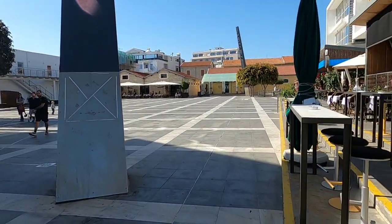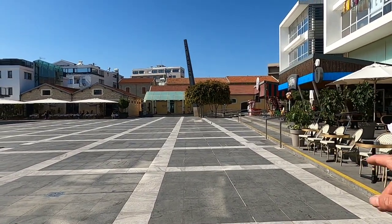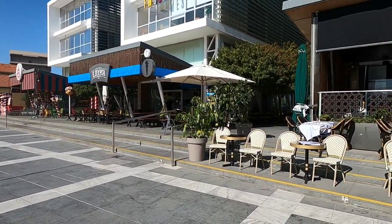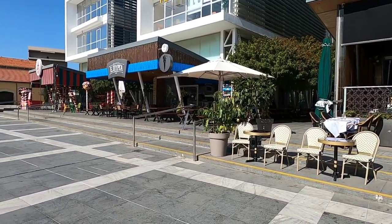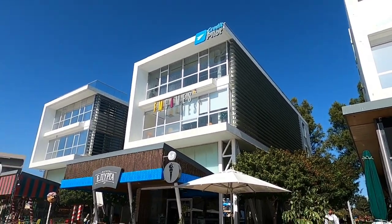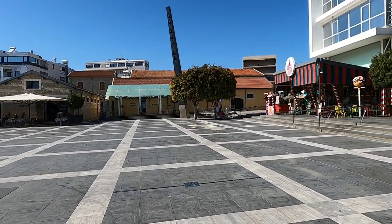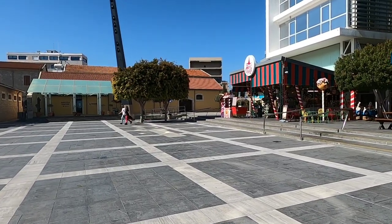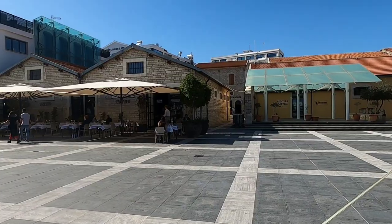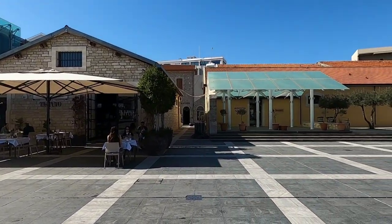Here we are. So we've got quite a new area here. Look, there's the old warehouses at the back, new buildings here with some very up-to-date restaurants and cafes. Look at that. I'm not sure what's at the top. Our offices. There's a load of offices up there. Yet another ice cream shop. They're all great for the kids over there. And this very trendy restaurant here within these old warehouses.